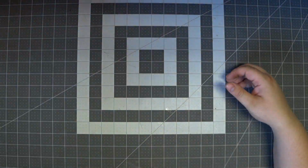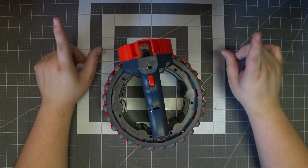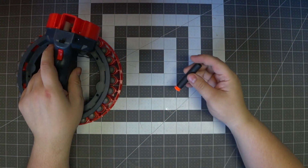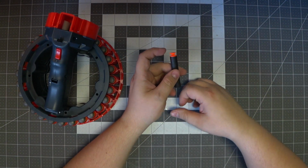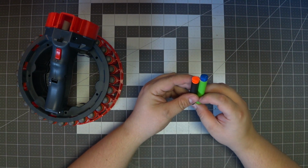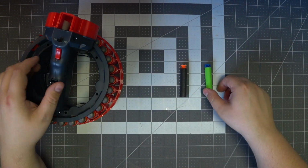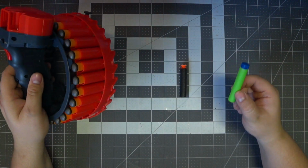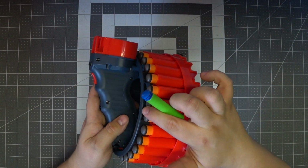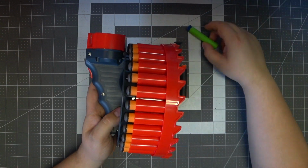So we're gonna put that aside, and we're gonna talk about the actual blaster here. First thing I really want to talk about before anything is the fact that the darts this thing comes with, well, they're not great, and probably the biggest issue with them is that they're slightly shorter, and actually it's quite massively shorter than your standard Nerf dart. If you try to use a standard Nerf dart in here, at least without any kind of modification, it's basically just gonna rub up right here. You can see there's not a big gap right there, and this will rub up and it won't work.